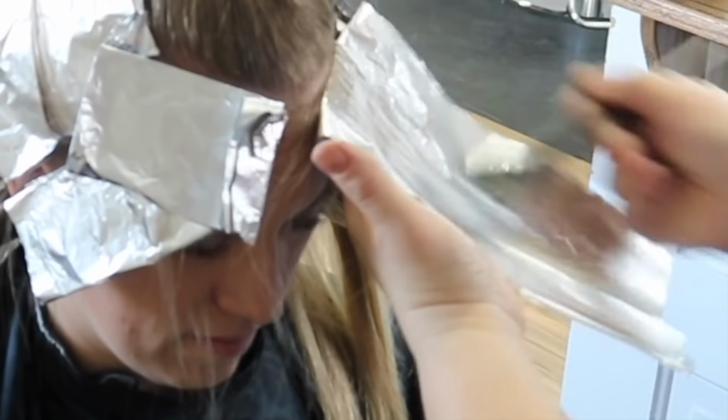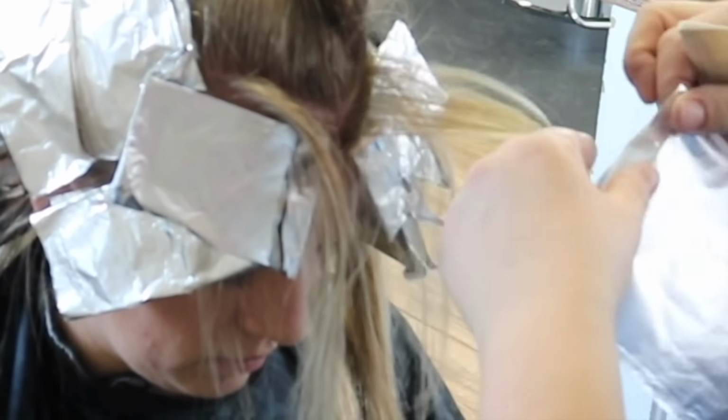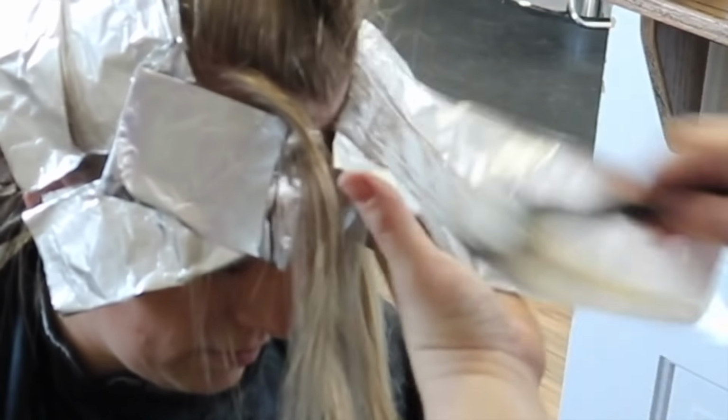And you'll see how I do that in a minute here, but just doing the very fine weaves. I want it to, as it grows out, because she doesn't have a lot of time. She's a very busy nursing job, she's a mother, she's a wife, and she lives far away. So I'll be placing the foils in a way that the hair, it'll grow out really nice and soft, and she won't have to worry about seeing a harsh line as it grows out.